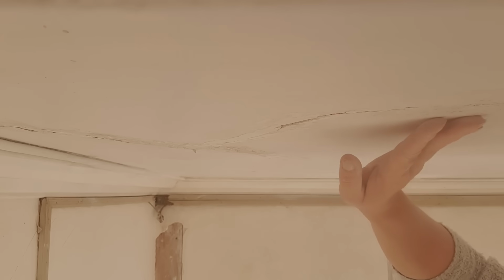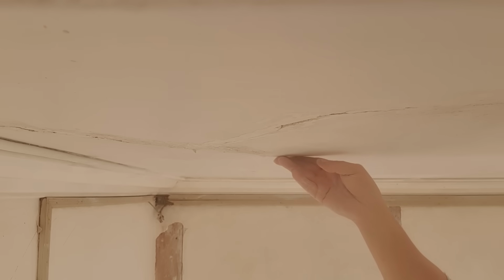So now I've just realised that I'm going to ask Adrian to put a centre rose on this ceiling, so hopefully he can find a nice beam, a joist, to attach the light to.